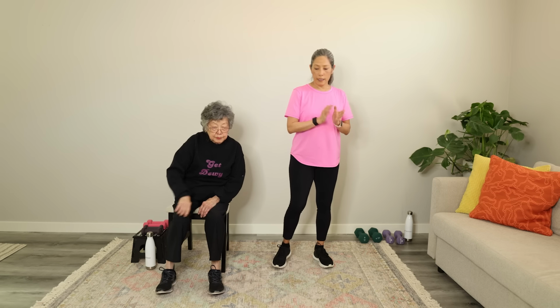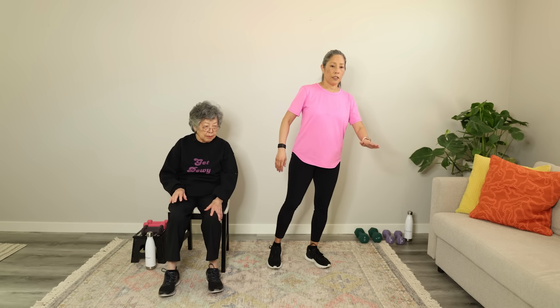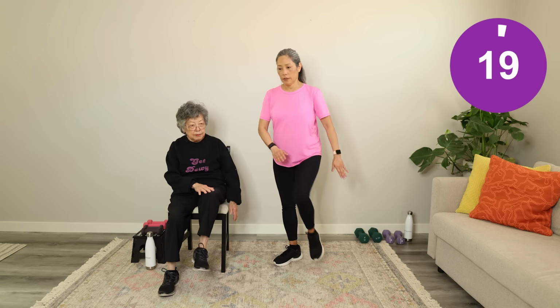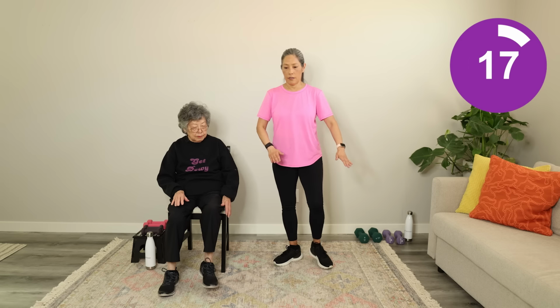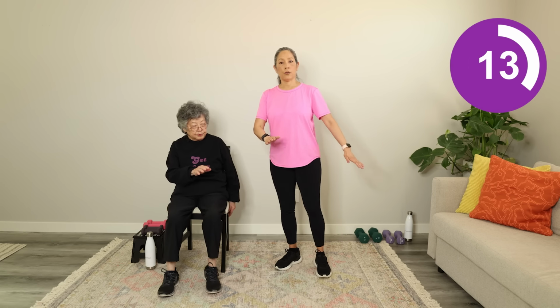Okay, so our HIIT workout looks like this. We are doing 20 second rounds of exercise, right? 20 seconds exercise, 20 seconds of rest, 5 exercises done twice, and we're doing 2 sets of 5, all right? So our first exercise, whether you're sitting or standing, is a double knee touch, okay? Double knee touch, we're gonna alternate. Just 20 seconds, right?